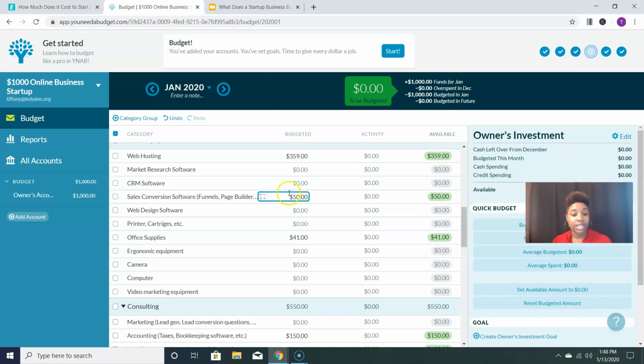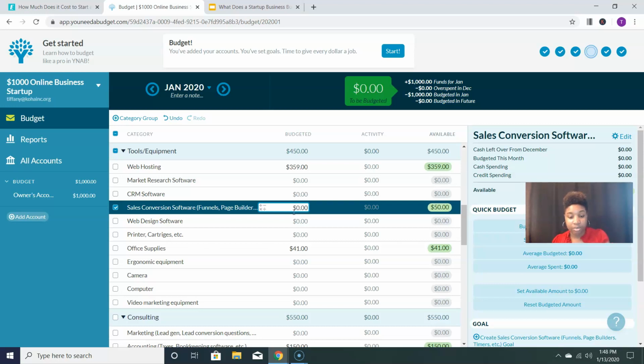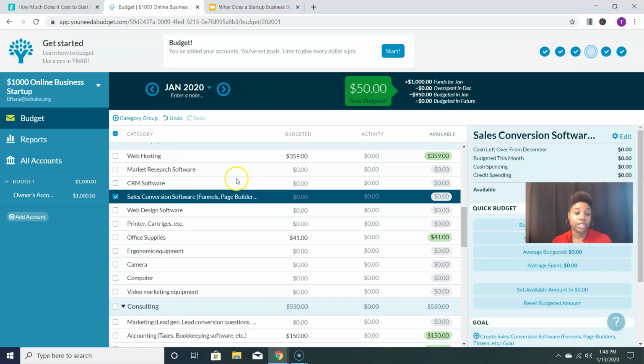Now, if they also decided to spend money on something like Elementor or a page builder like the Divi Builder, then this could be another area that they spend money on, sales conversion software or web design software. Elementor's pro version is $50 a year, but you don't necessarily have to have the pro version. You can start out with this being a zero. You don't have to buy a premium theme in the first year. You don't have to buy a page builder. You don't have to buy funnel software. This is more of a luxury item. But if you can afford the luxury, then you can do that.